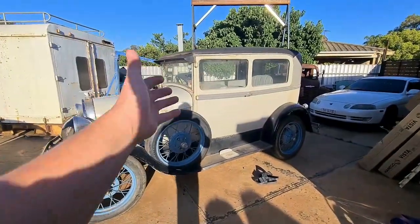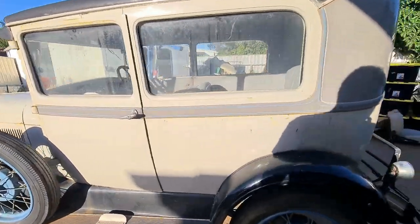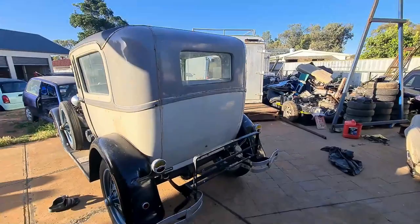Alright, so we finally got the Model A home. It was only about an hour in the car on the trailer, so it's not too bad. It weighs bugger all, so the Hilux didn't struggle at all. It worked out pretty well.